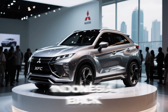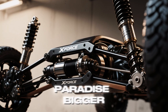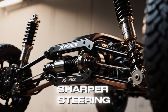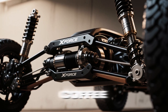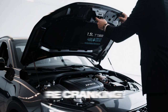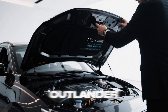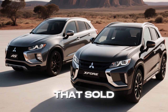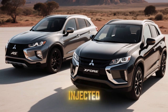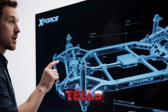Born in Indonesia back in '23 as a concept called the XFC, it was tuned for pothole paradise, bigger shocks, sharper steering geometry to hug those Southeast Asian curves without spilling your coffee. Now, for '26, they're cranking it up with a plugless hybrid punch that got whispers of their PHEV magic from the Outlander. It's like they took the old ASX, that reliable brick on wheels that sold like hotcakes down under, and injected it with street-smart adrenaline.